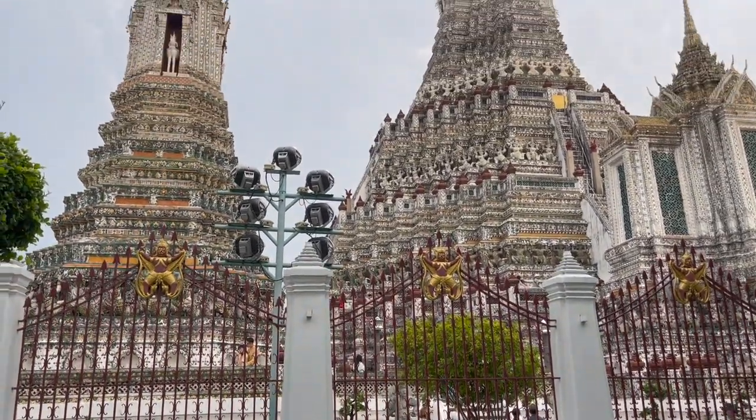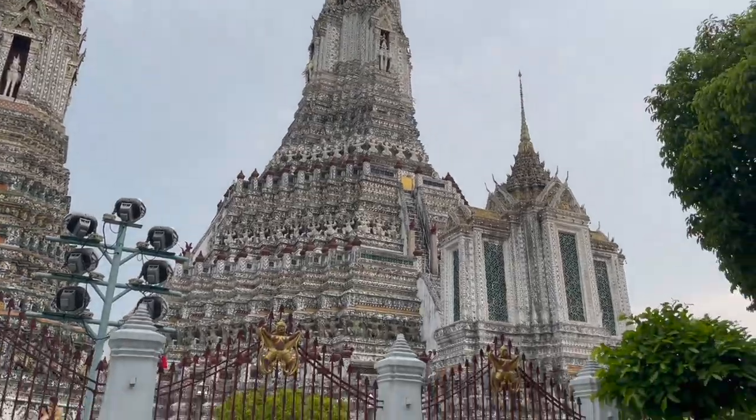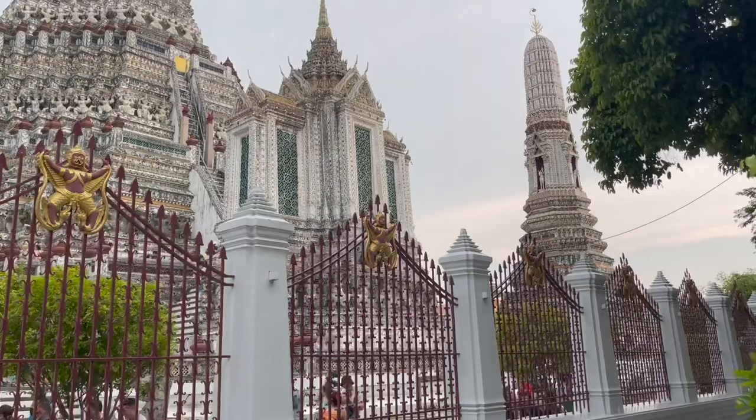Wat Arun is a Buddhist temple that is named after the Hindu god Aruna, who is often depicted in the radiations of the rising of the sun.